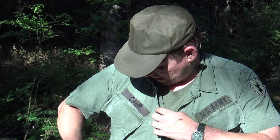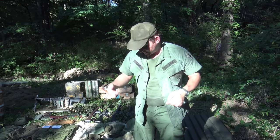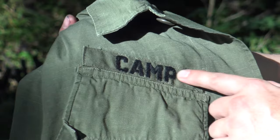There was a shortage of these name tapes. When they made this change in the middle of the war, they didn't send name tapes over for everybody. So for a lot of guys to remain compliant, they went over to the local tailor in the local village and said, hey, I need some name tapes. And they would hand sew those tapes. This is a set of hand sewn tapes. You can see that it's just a regular poplin material. They hand sewed my name on there.